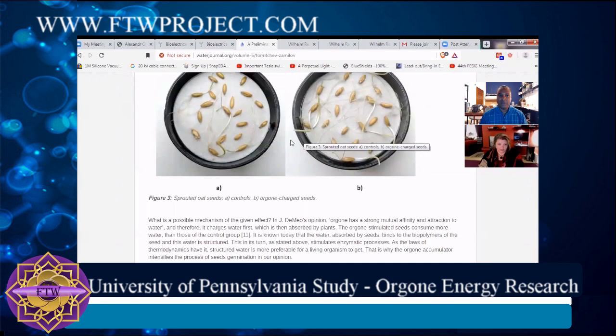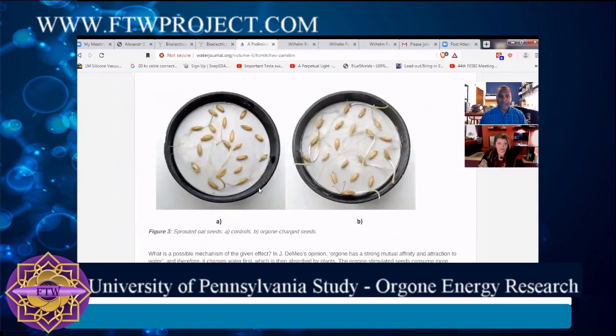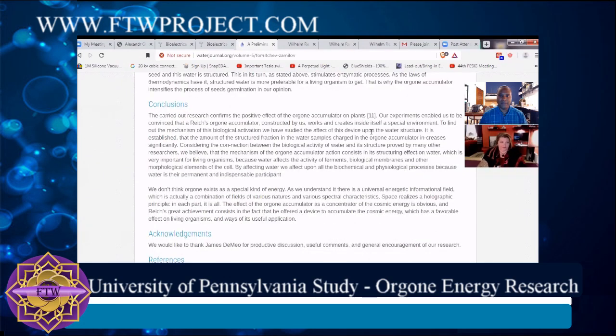And then you see a picture of the sprouted seeds. The first one in slide A is the control seeds, and then slide B is the Orgone charged seeds, the seeds that were sitting in the accumulator, and you can see the dramatic difference. It's amazing. And then they drew conclusions about basically, yes, the Orgone accumulator does indeed impart energy into the water.